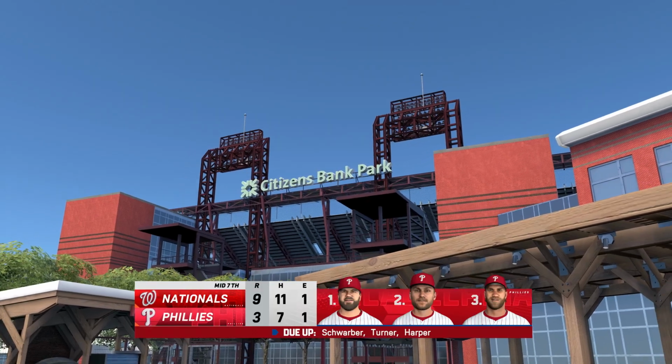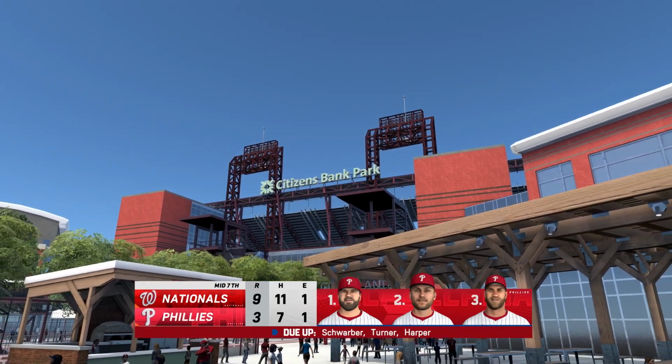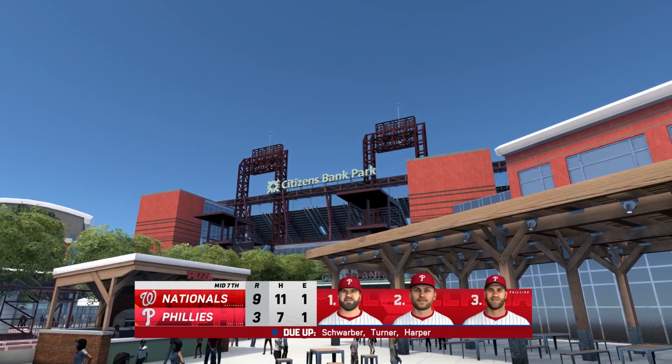Midway in inning number 7, and it's time to stretch. It's the Nationals 9 and the Phillies 3.